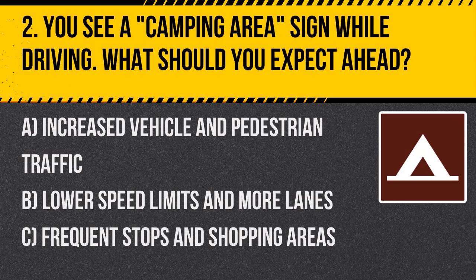Question 2. You see a camping area sign while driving. What should you expect ahead? A. Increased vehicle and pedestrian traffic. B. Lower speed limits and more lanes. C. Frequent stops and shopping areas.